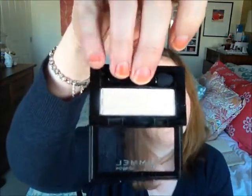Okay. And then the only eyeshadow that I have that to me isn't really an eyeshadow is this Rimmel Glam Eyes Mono Eyeshadow in Royal Linen. And the reason why I'm showing you this is because I've loved this as a highlighter. It's just a beautiful, shimmery kind of, I can't even tell you what color.